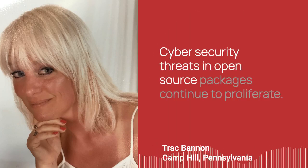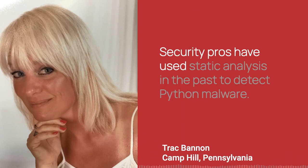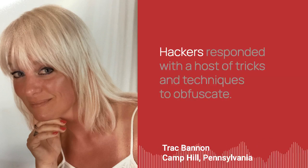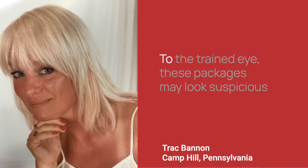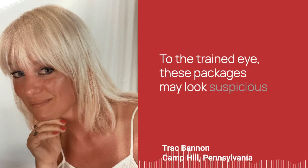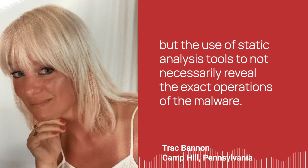Cybersecurity threats in open-source packages continue to proliferate. Security pros have used static analysis in the past to detect Python malware. Hackers responded with a host of tricks and techniques to obfuscate. To the trained eye, these packages may look suspicious, but the use of static analysis tools did not necessarily reveal the exact operations of the malware.